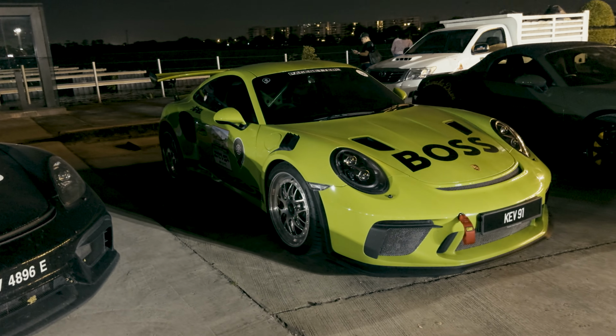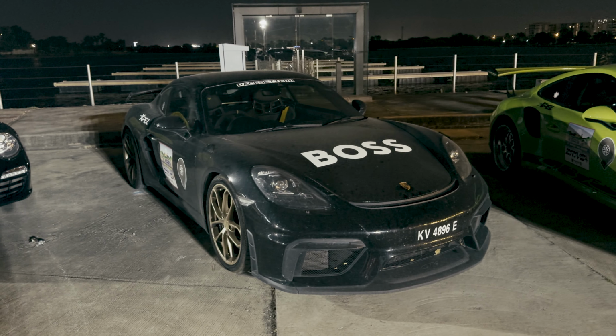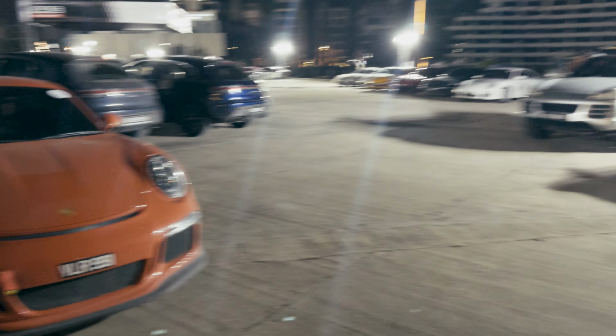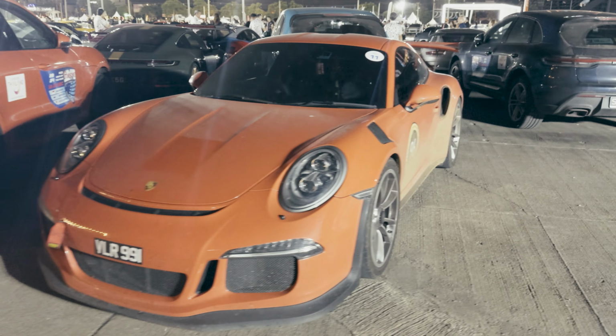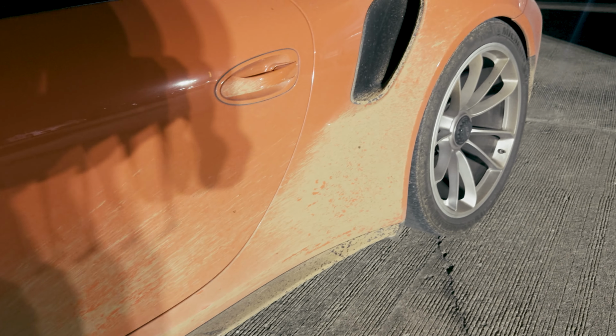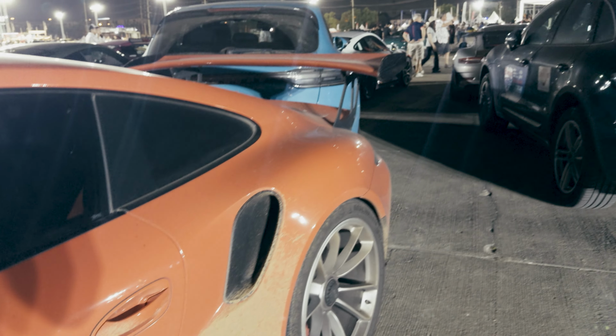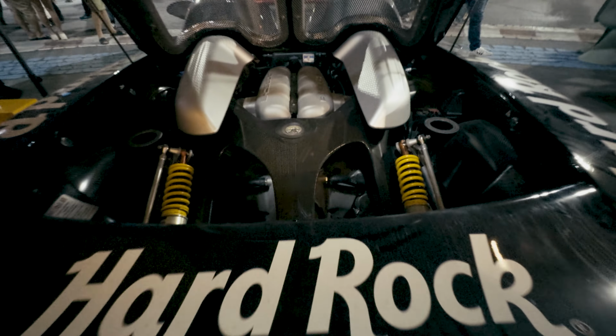Here's a GT3 RS 991 aftermarket wheels and a GT4, both with Boss written on them. Is that a clothing brand? Is it a car club? I don't really know. And this one has made the journey and he didn't clean it before the event, which I think is really cool. So that's basically 2,000 miles of dirt and grime coming from Singapore to Bangkok.